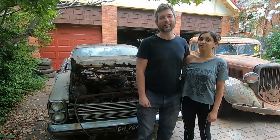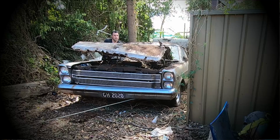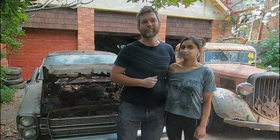We have ourselves a part 2 of the Will It Start for our Big Block Galaxie right here. If you haven't seen it already, check our description for the link. You'll see the video of when we extracted this car after sitting for 35 years. We don't know what we're really dealing with yet in terms of the condition of the motor, gearbox, etc. But first things first, let's go and take a look at exactly what we've got with this car and maybe give it a bit of a clean up and see how we go.